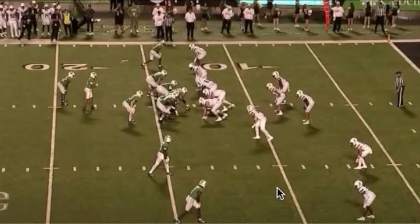I believe in each of the games I watched, he has at least one highlight run or long run where he runs away from the defense, scores a touchdown. I'm sure those things are available in highlight reels. He does have the ability to hit a home run for you. There's no question about that. I like him particularly in outside zone. I think he does a good job following his blocks on counters.